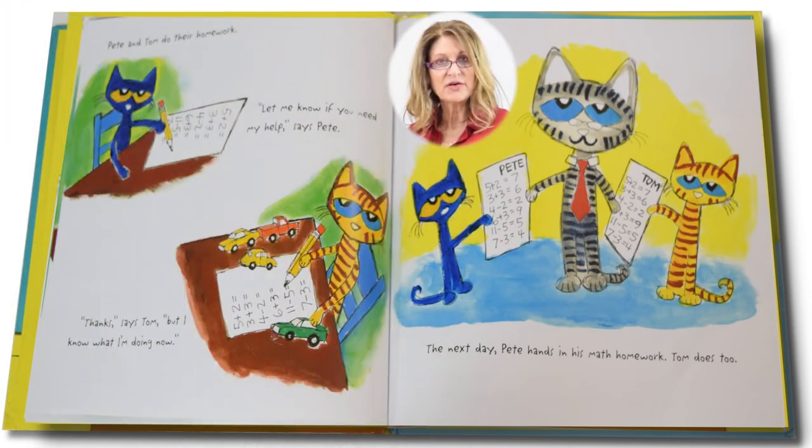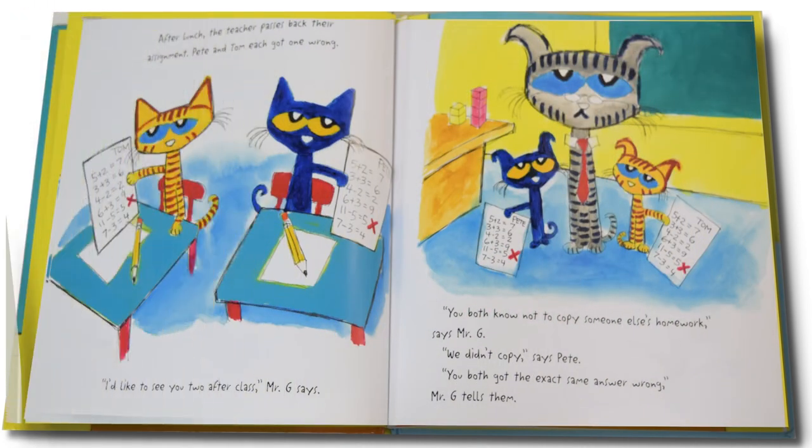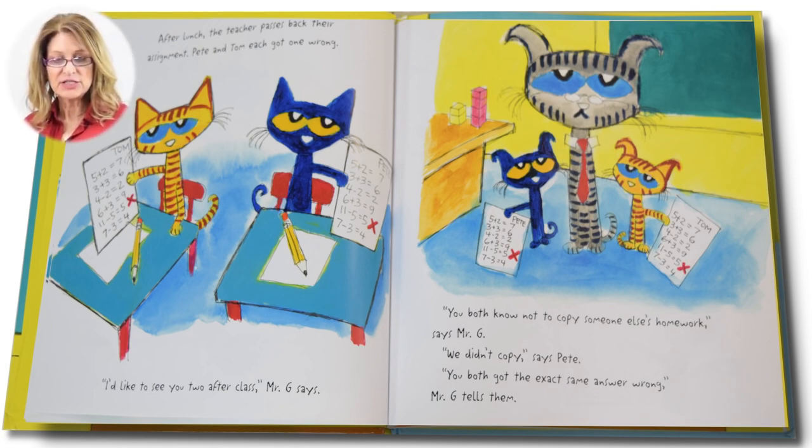Pete and Tom do their homework. Let me know if you need my help, says Pete. Thanks, says Tom, but I know what I'm doing now. The next day, Pete hands in his math homework. Tom does too. After lunch, the teacher passes back their assignment. Pete and Tom each got one wrong.